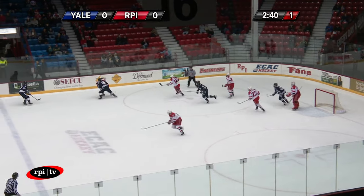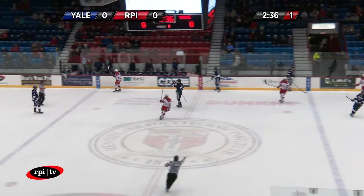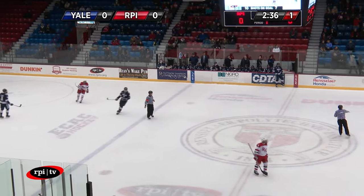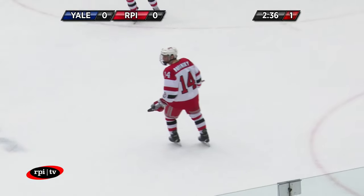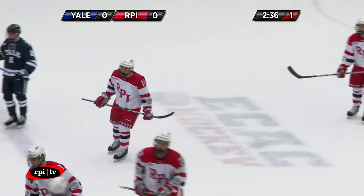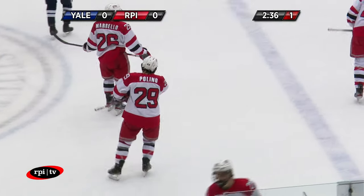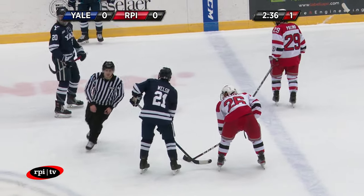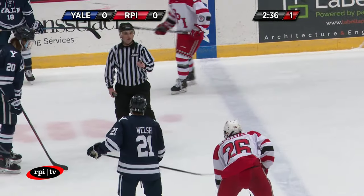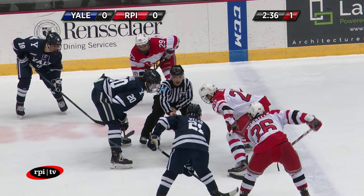Face off in the RPI zone, one straight ahead. Laka lifted out by Dubinsky. This will go on a play, and they'll say the last touch was in the neutral zone, so a break there for the Engineers as the face off is at center ice. Yeah, I think they got that correct. It looked like they're right at the blue line. Face-off coming up here at neutral ice.